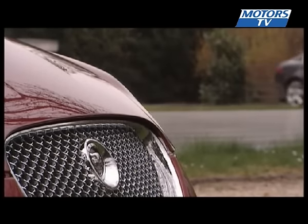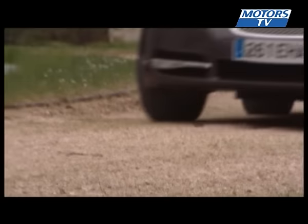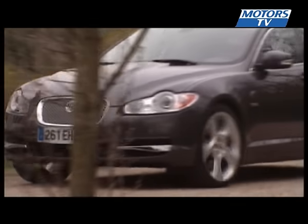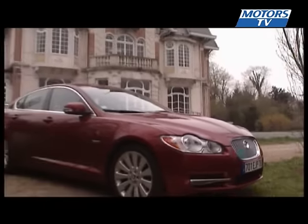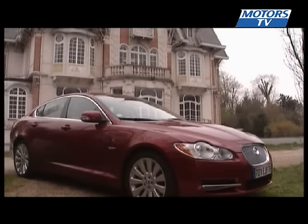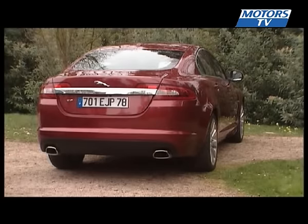This car mixes elegance with a sporty design. From certain angles, it even looks like a coupe, the XK for example. The design of the bonnet is in line with recent trends, while the rear has been carefully thought out. The Ford Group influences are evident throughout the design. There are hints of both Aston Martin and Mondeo.